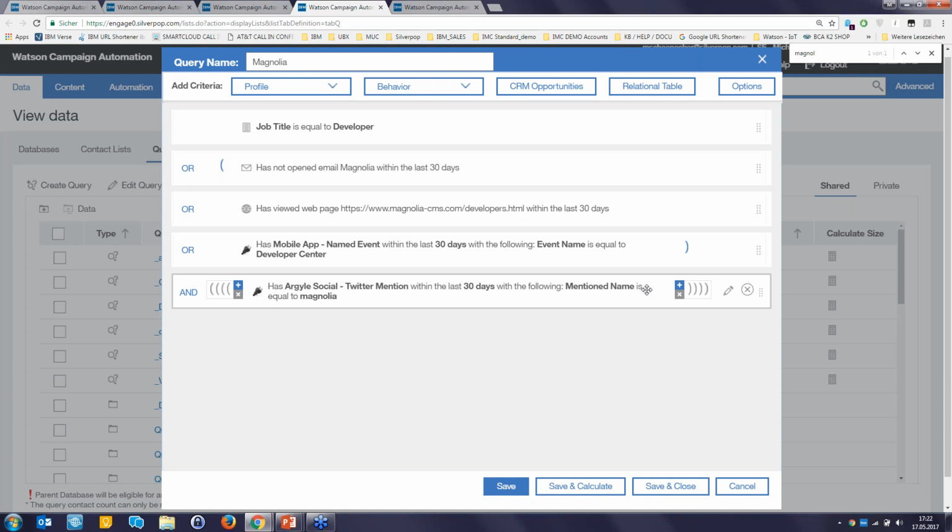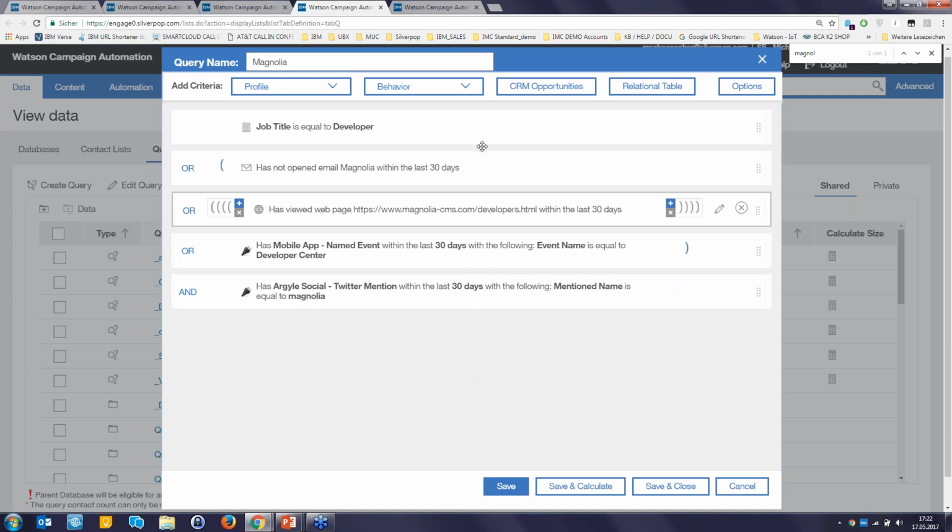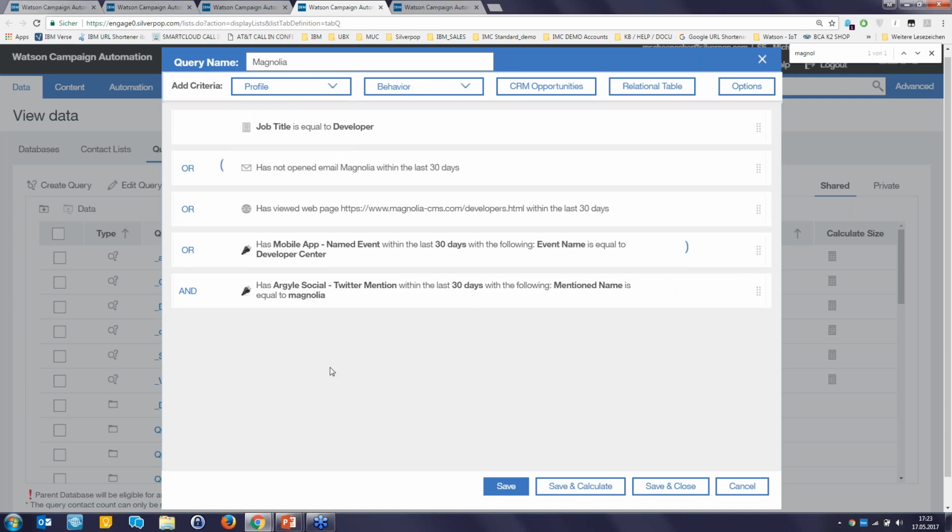That supports a selection of partners, currently 50, where we have pre-built integrations to them. With a simple drag and drop user interface, we can get events and also segments from third-party solutions, for example, from any web tracking tools or social listening tools, and we can use that in real time. Here is an example: maybe you want to select everybody who has tweeted about Magnolia in the last 30 days. That could now be a segment that I can use to drive personalized content in an email. That can be used to drive personalized content in push or SMS messages, or even on the website, which we see a little bit later.